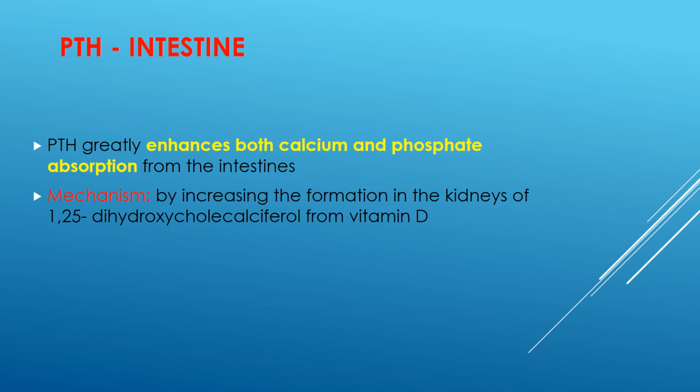What about the effect of parathyroid hormone in the intestine? Parathyroid hormone mainly increases blood calcium level, so what will happen in the intestine? It also increases both calcium and phosphate absorption, and this is through activation of the formation of the active form of vitamin D in the kidneys.